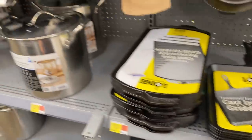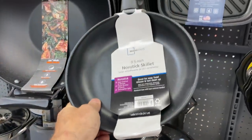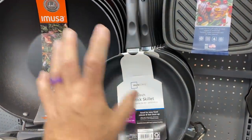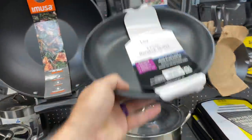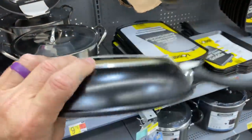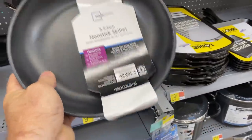That's great. As far as skillets go, I would just get a little cheap nonstick skillet like this. I mean, it's not like you're needing something expensive and fancy over here. Just something lightweight. I mean, that's $6. It doesn't weigh hardly anything. It will scramble eggs and cook bacon really, really nicely.